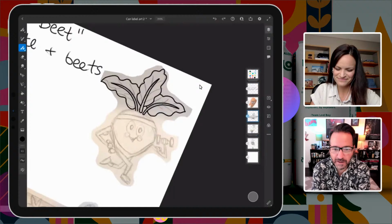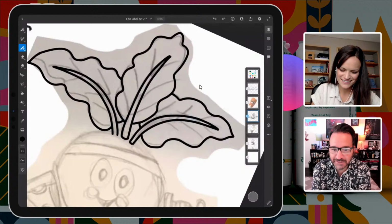A lot of folks are chatting about the brushes and how many one actively uses in any given time period.